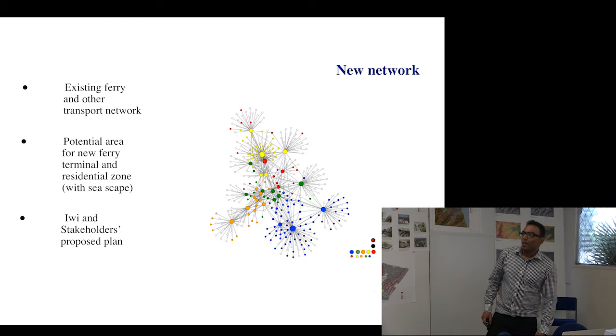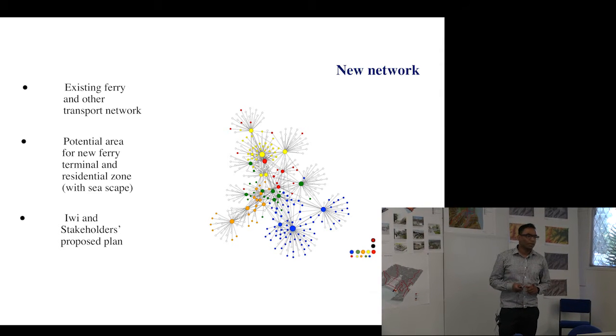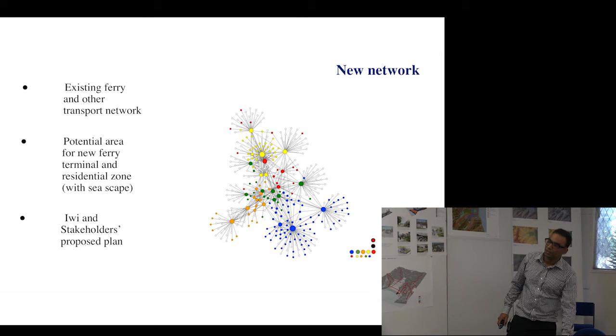Let's move to design method. My design method will add up many network models and theories. It will consider existing ferry terminals and other transport networks, including bus, and EV's ideas, and stakeholders' proposed plans will be taken into consideration.